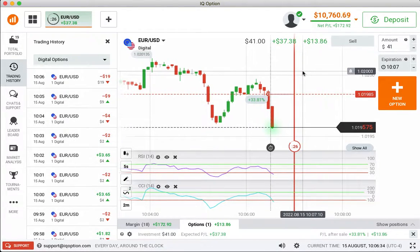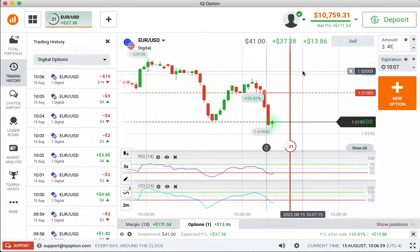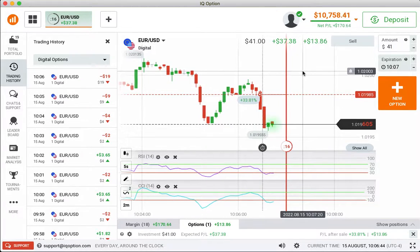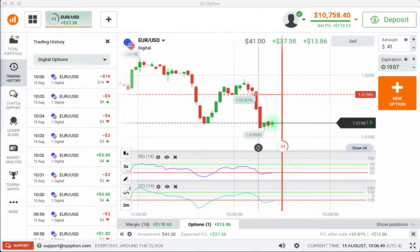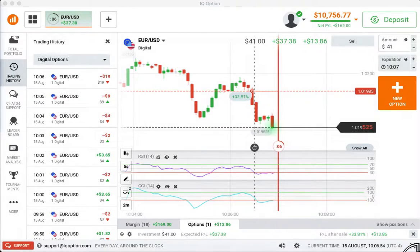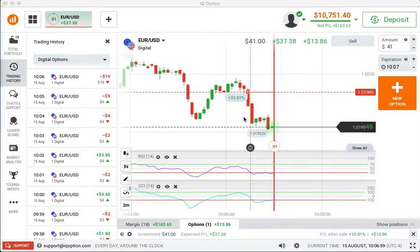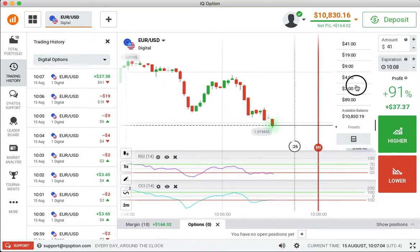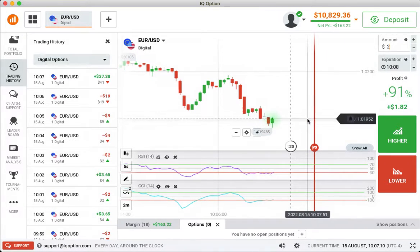So 19 and 1 is 20. 34. This gives you back 37. So 4 and 3, so $3.38. Isn't it beautiful, bro? Absolutely beautiful. Shoot for the stars. Aim for the moon.